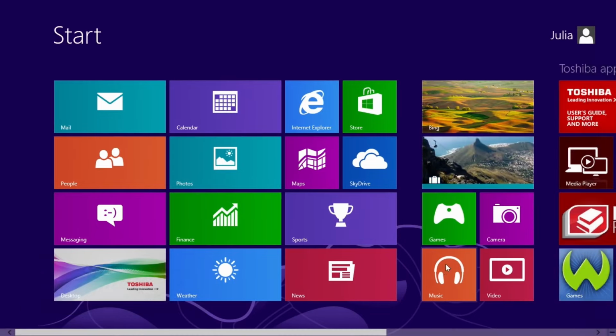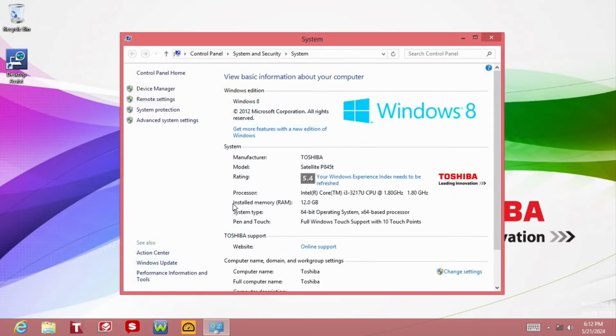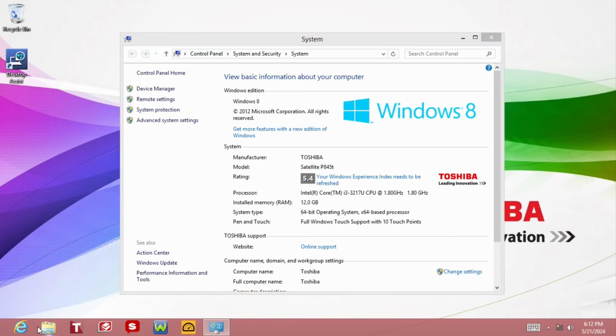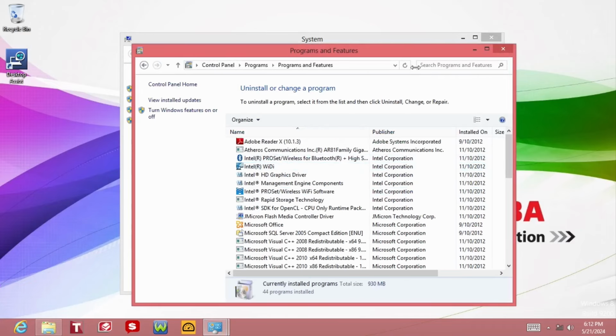Alright guys, we finally got to the start screen and we are finally up. So if I open our system properties, you'll see that we're actually up. It does say we need to refresh our index, probably because of the RAM, I don't know. But you can see we got 12 gigs of RAM, same CPU, and this is the SSD. So if I go here, you can see we have a lot less space because we replaced the drive with an SSD, which I think is honestly going to greatly improve the performance of this laptop, and I really think it's going to work a lot better. It already is. It's actually pretty fast.